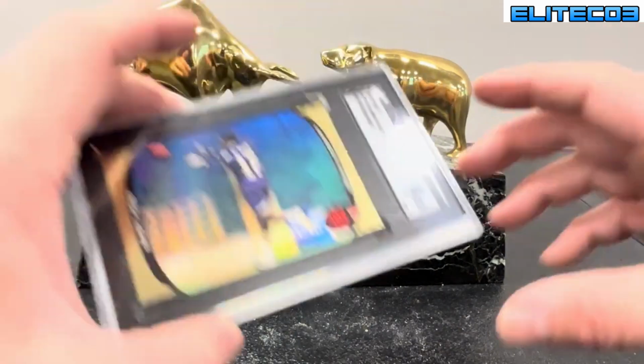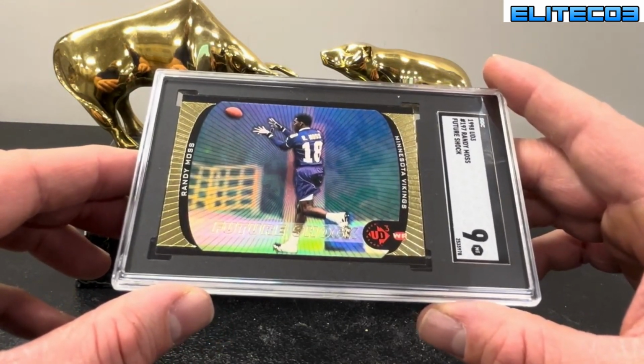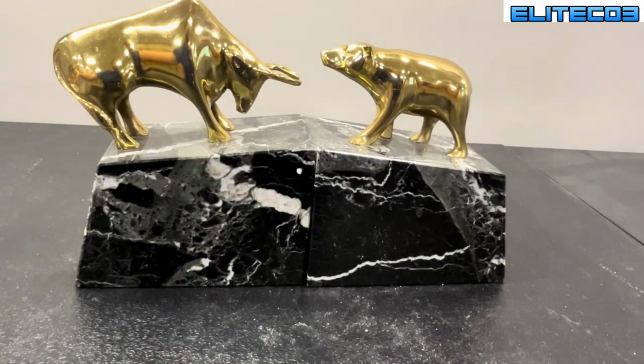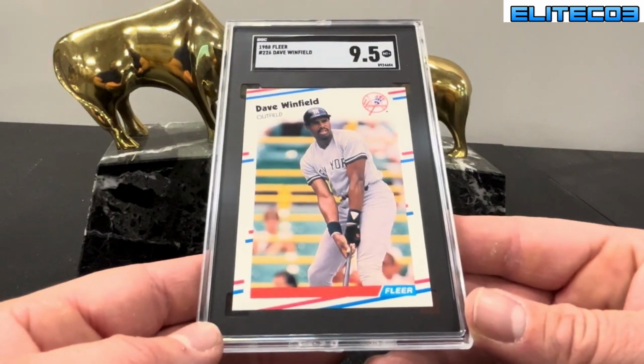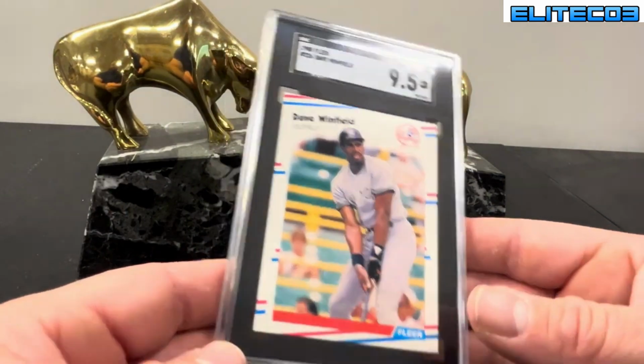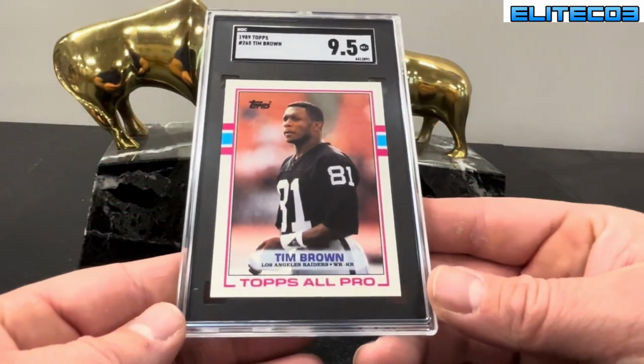Future Watch, Future Shock Moss and a 9. I'm so used to saying Future Watch. The Shock, Dave Winfield. Dumpster diving here with this Winfield. We'll see what happens with some of these. Tim Brown's Topps.